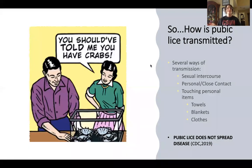So how is it transmitted? There are several ways of transmission of pubic lice. One of the main ways is through sexual intercourse. The next way would actually be through personal and close contact. So pubic lice is an STI that can be transmitted through non-sexual acts. That would also include touching personal items. Those can range anywhere from towels, blankets, clothes, even things like pillowcases, rugs, any sort of cloth fiber material is a way pubic lice can get to other people.